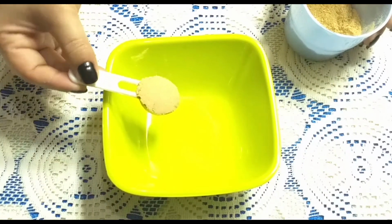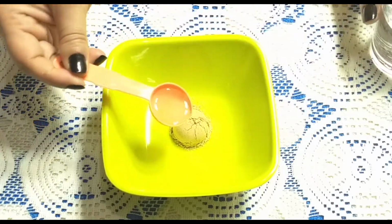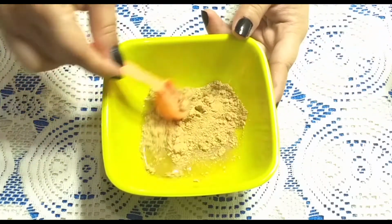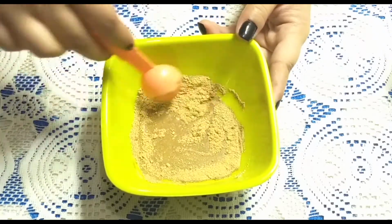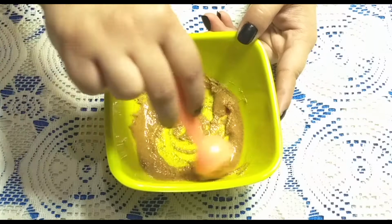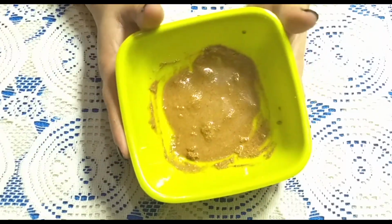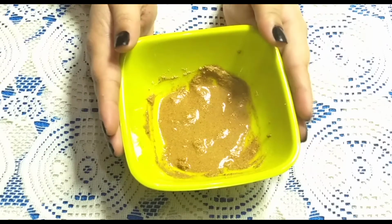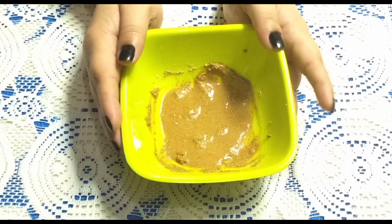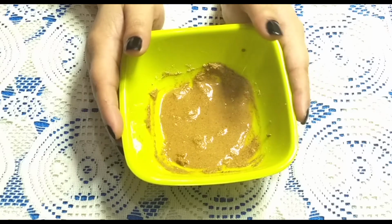Take 1 teaspoon ginger powder and mix it with 1 teaspoon lukewarm water. Mix all the ingredients in a bowl. Then, take a facial brush and apply this mixture on your nose evenly. Leave the mixture on your nose for 30 minutes and rinse your nose with cold water.